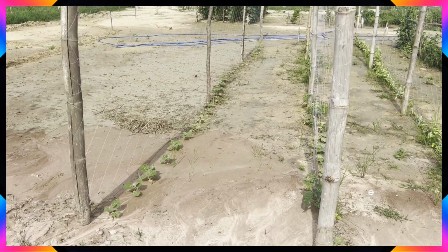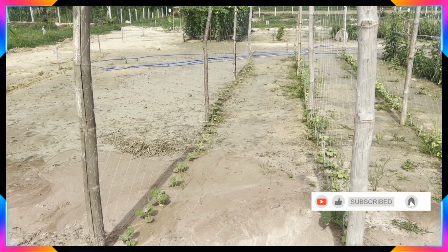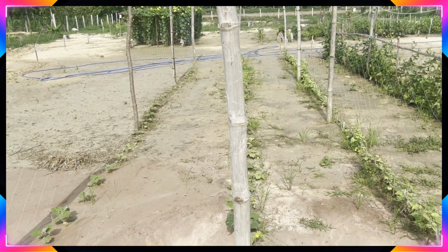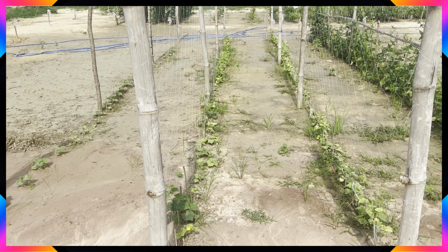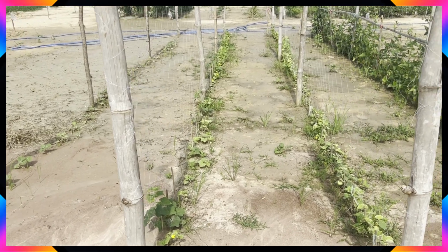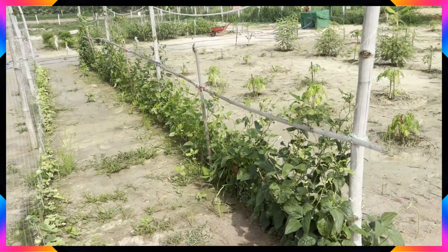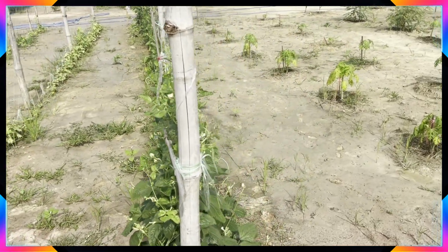But by the looks of things, the pumpkins have survived. They're doing okay. The cucumbers looked a bit iffy yesterday, but they seem to be coming back a bit more today, which is okay. The green beans, yeah, no problems at all with the rain.